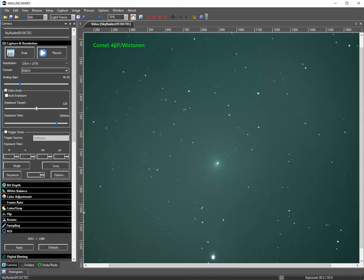Yeah, I had this in the scope about an hour ago. I got it just as it cleared the trees. The sky was still bright blue. And I went inside, had some supper. Have fun at the game, Jeff.